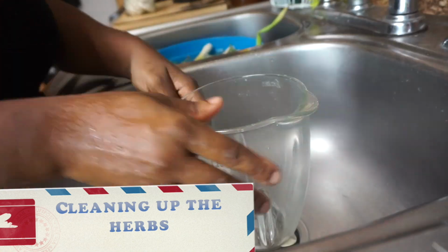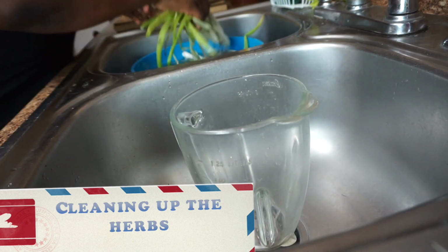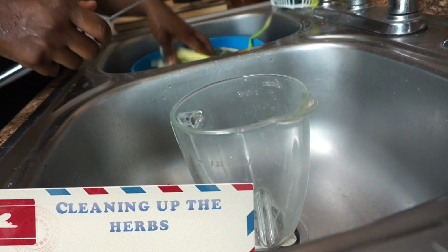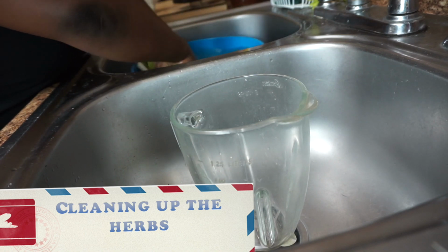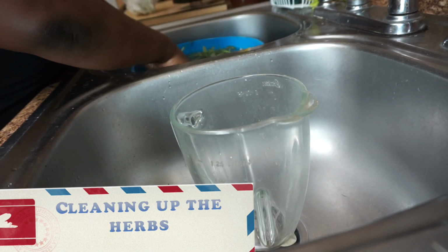Please put it directly into the sink. I wash it once, twice. Take out the dirt bits. But before I showed you guys, I already had it washed and dried. So right now I'm just going to wash it one time.